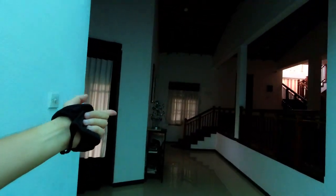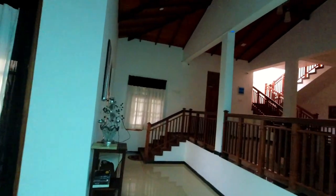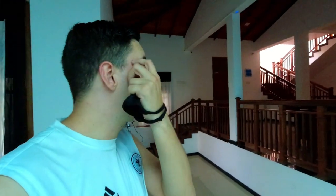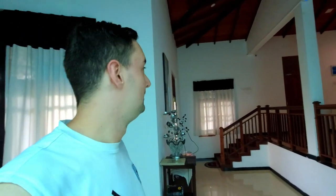And as you can see, it doesn't really look like a hotel. It looks like a family house, right? Not really sure how many rooms they have here, but I reckon not that many. So it's not like a huge chain hotel.